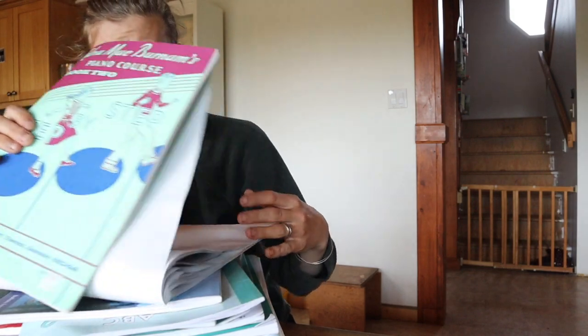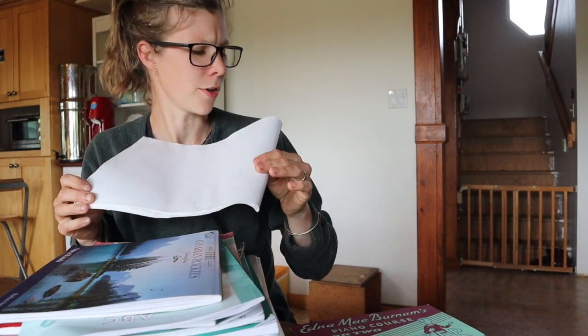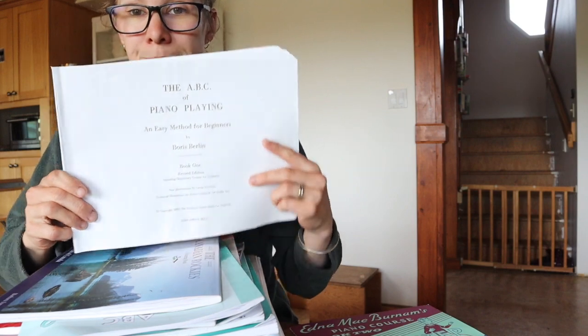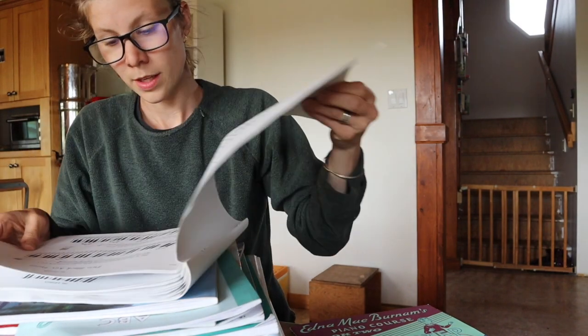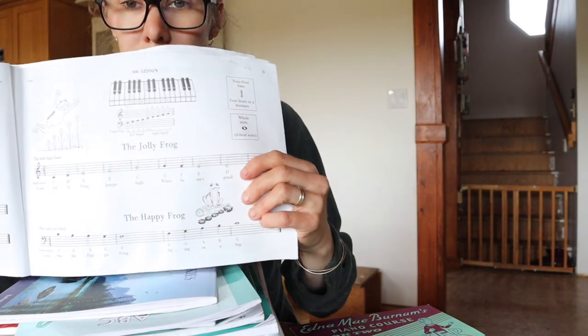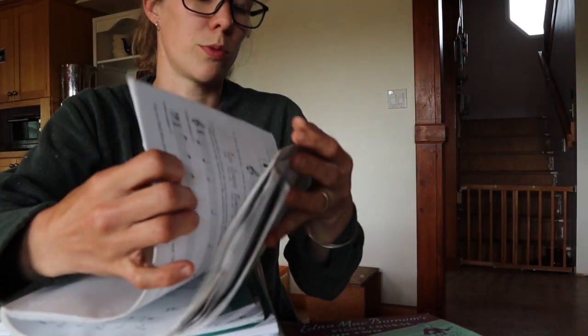So we'll start with our piano books, which we have a piano teacher that comes to our house. Hamish is missing the cover on his book apparently. His book is The ABC of Piano Playing by Boris Berlin. So he's still on book 1. And these were all picked by our piano teacher. He took care of this and just kind of approved everything with me. I liked what he was doing.